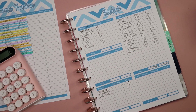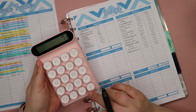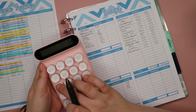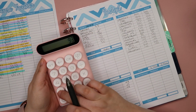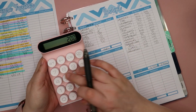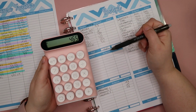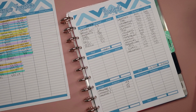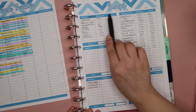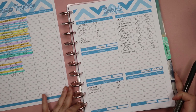So let me just add up everything here really quickly and see what I have overall to work with for the week. $465. So not too shabby. Like I said, I'm not too worried if I go over budget in one category, but I'm under budget in another. So as long as at the end of the week, I don't spend more than $465 on these variable expenses, I'll call myself happy for the week. So yeah, we are winding down now. Last week of the month, I will be coming back next week to close out my monthly budget and let you guys know where we stand overall.